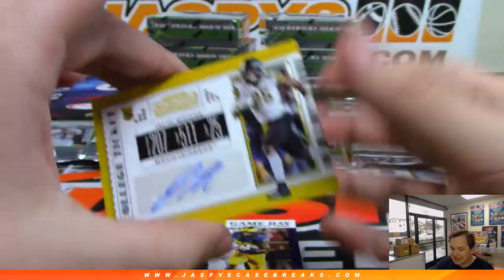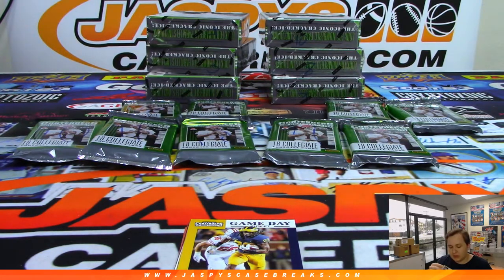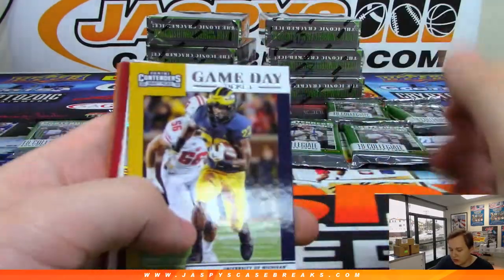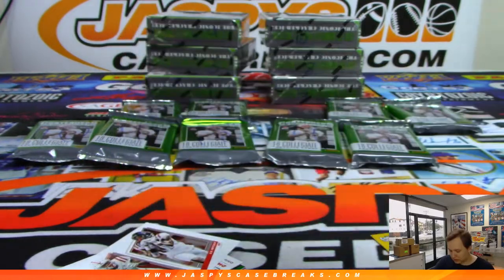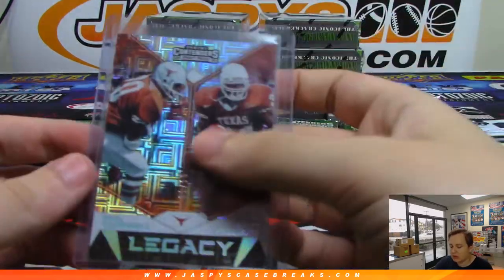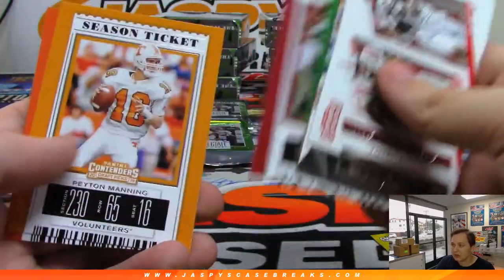It is a Jalen Moore. Jalen Moore, running back, from the Mountaineers, looks like Appalachian State, I think. So autograph there for Brian C. Jalen Moore. And you got a numbered card here. It's numbered to 10. 1 out of 10, Earl Campbell, Ricky Williams. 1 of 10, Texas Longhorns, running backs there. Nice hit. So that was your pack. Nice. Thanks for getting in, Brian.